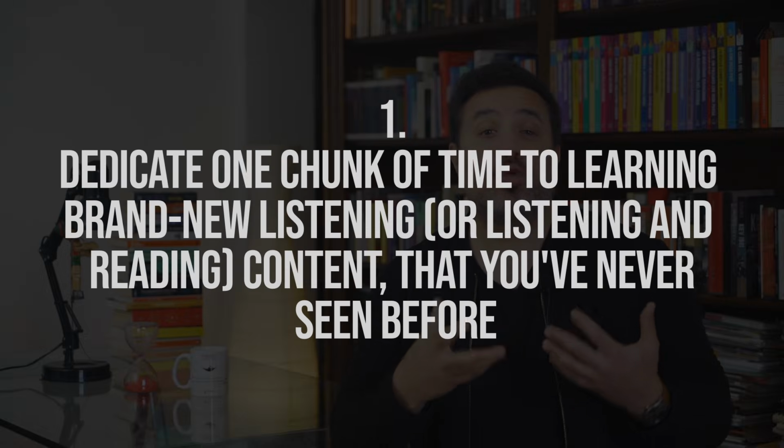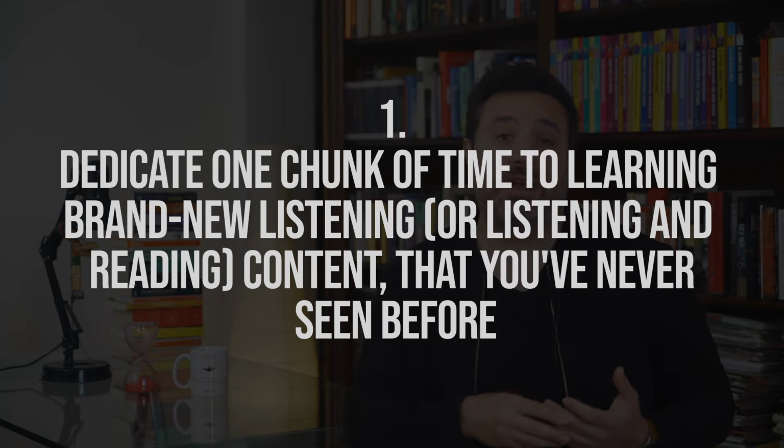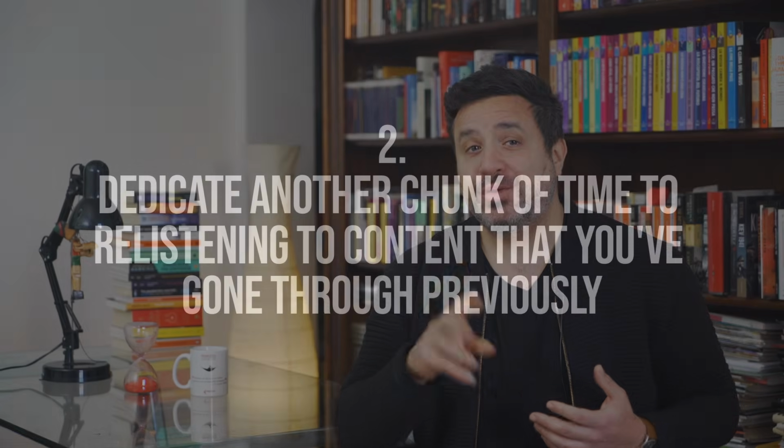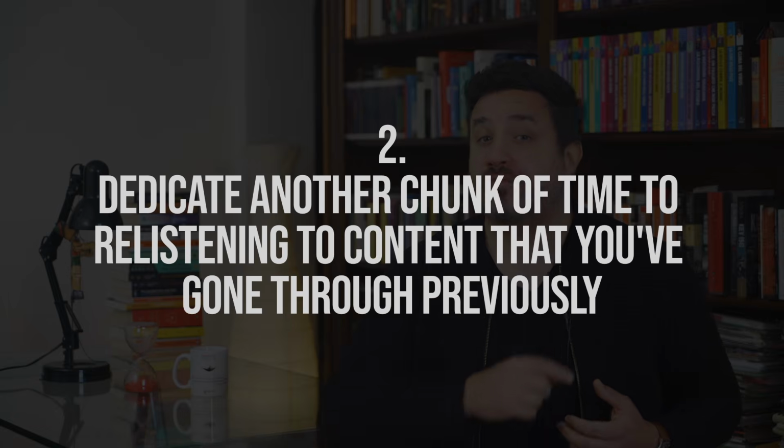Here's how it works. As part of your daily learning time, make sure you do at least these two things. 1. Dedicate one chunk of time to learning brand new listening, or listening and reading, content that you've never seen before. And 2. Dedicate another chunk of time to re-listening to content that you've gone through previously. No sitting down, no reading, no writing, just listening. Plain and simple. This allows you to re-listen to the vocabulary in context and also gives you a powerful review activity you can do anywhere you have access to your computer or your phone and possibly a pair of headphones.